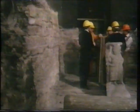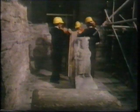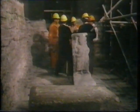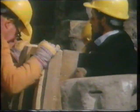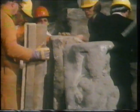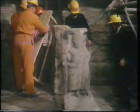Over the years, 3 of the 4 cornerstones of this altar had been found. One of these is still built into the outside corner of a medieval church 7 miles away. The second was discovered in the 18th century, and the third was discovered by Barry Cunliffe in 1965.